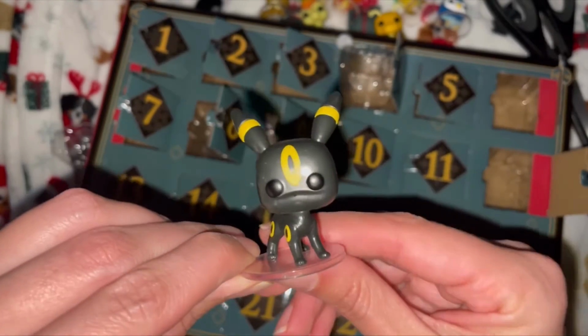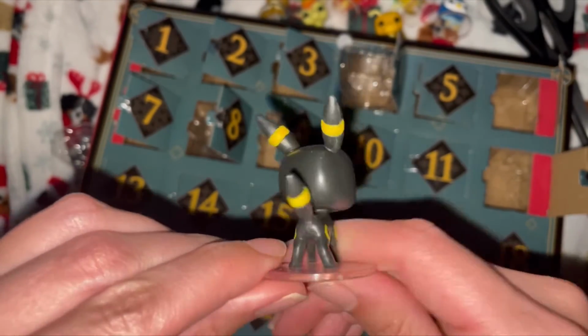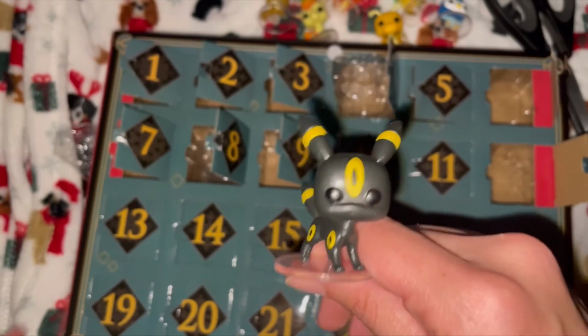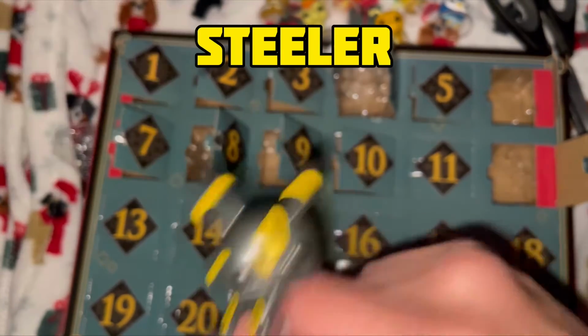Who are you? It looks similar to Eevee, but he's black and yellow, and he's got circles all over him. I don't think I've ever seen this guy either. He's Steeler's color, so let's call him Steeler.